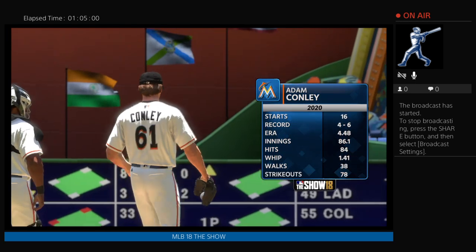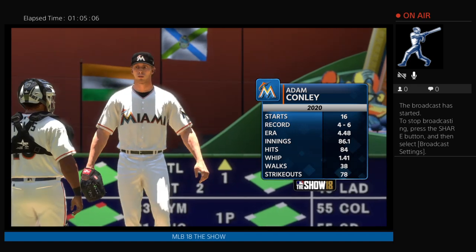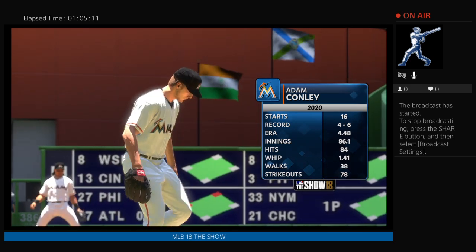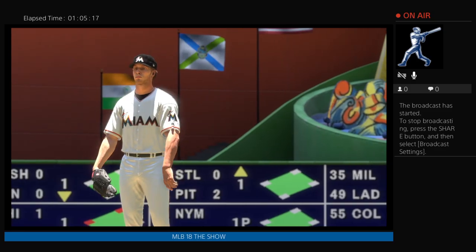Adam Conley will do the pitching in Game 3 of the series. Dan Plesac, what do you got? Hey, one of the main issues is he wants to limit the amount of walks. Walked 4 in his last start, and that's a little bit too many for a starting pitcher. He's going to need much better control if he expects to pitch better in this one.